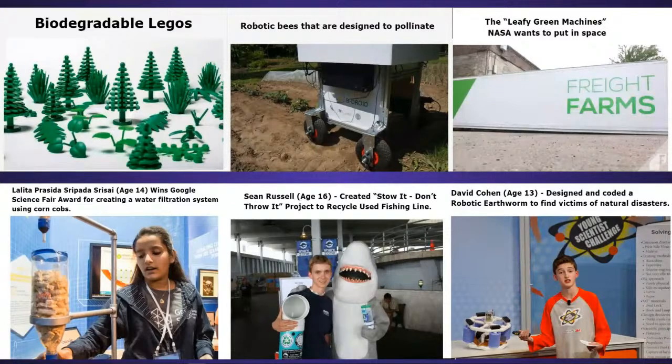And one of my favorite inventions that we'll take a look at is a 13-year-old who created a robotic earthworm. He coded it, came up with the idea, and this robotic earthworm helps find victims of natural disasters. So essentially, it can move into areas that first responders might not be able to access, and it can scan the area for heat signatures and then report that data back so people can help find anybody who's trapped after a natural disaster.